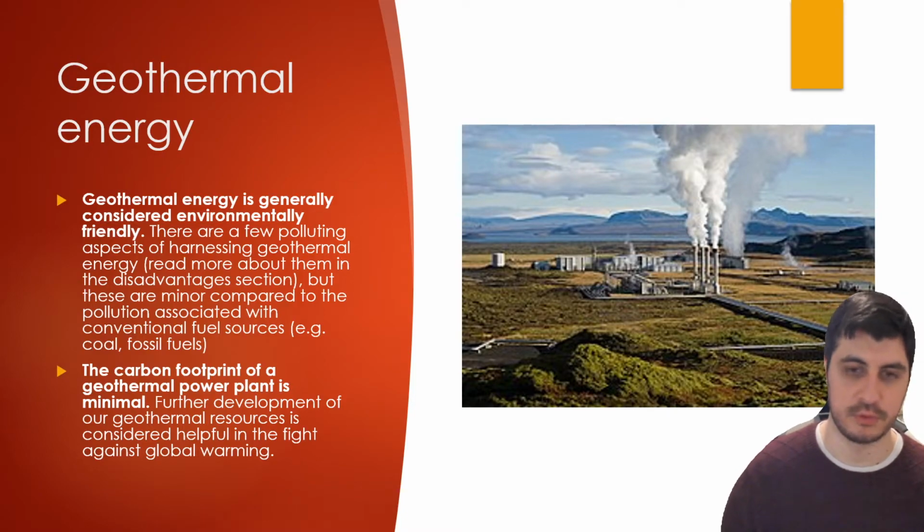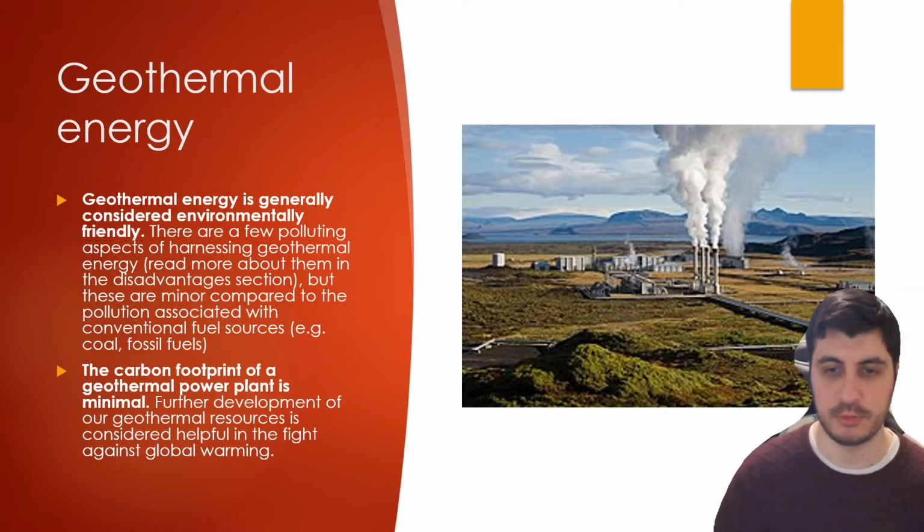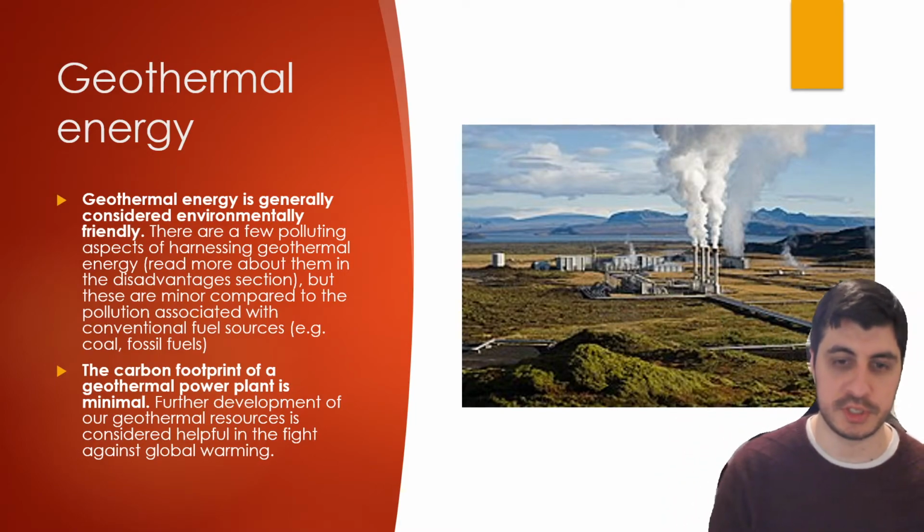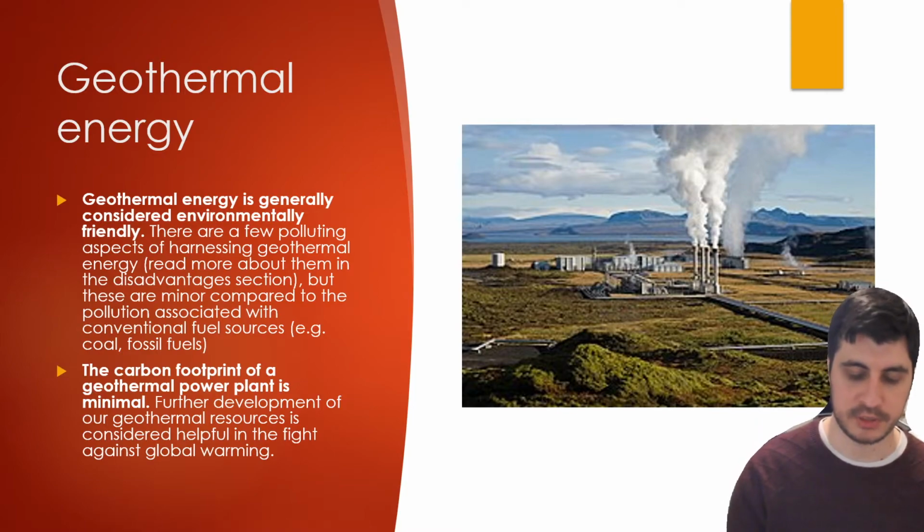so again, your fossil fuels. The carbon footprint of a geothermal power plant is minimal. Further development of our geothermal resources is considered helpful in the fight against global warming.